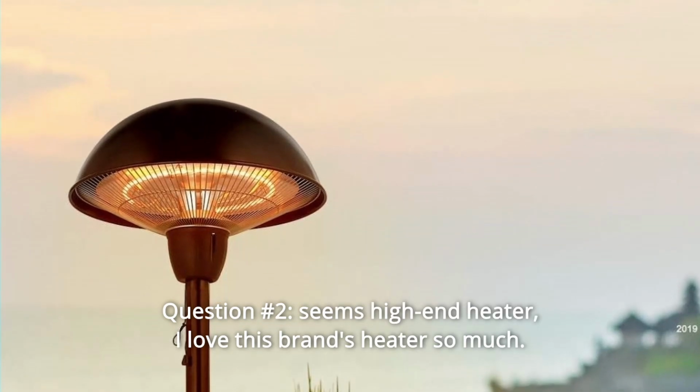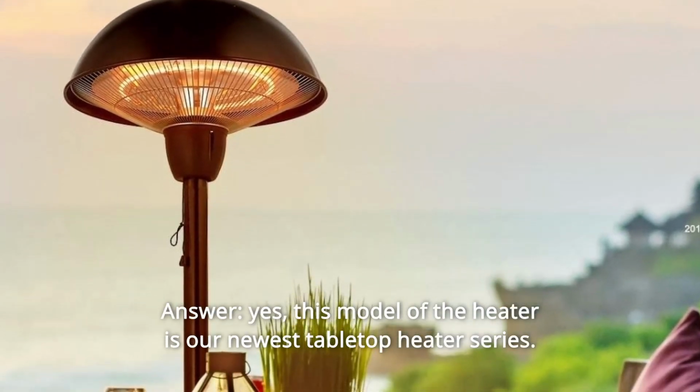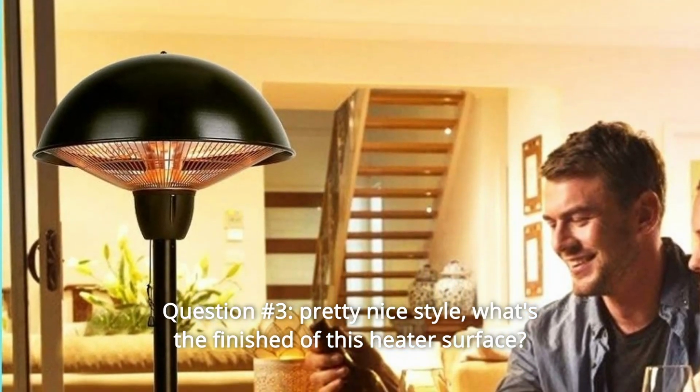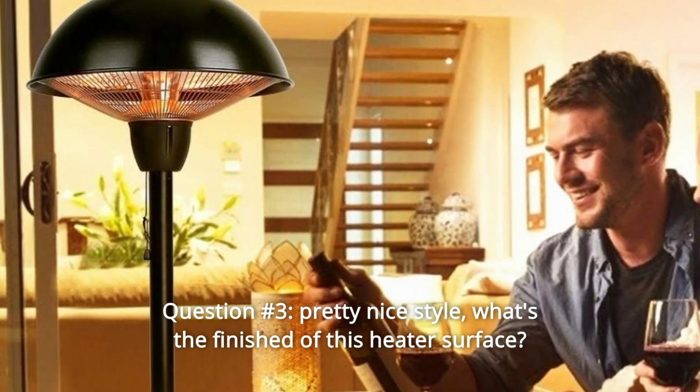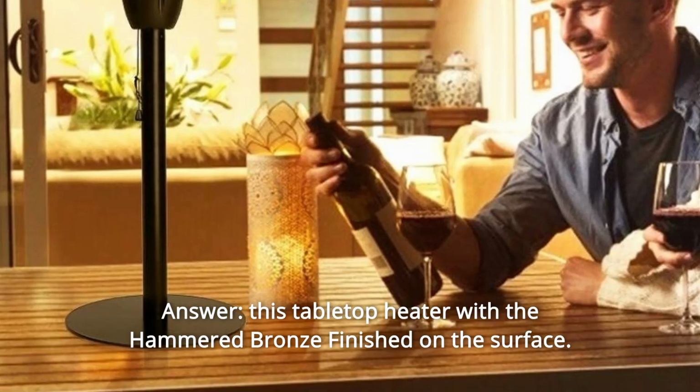Question number 2. Seems high-end heater. I love this brand's heater so much. Is it the newest heater for this shop? Answer. Yes, this model of the heater is our newest tabletop heater series. Question number 3. Pretty nice style. What's the finish of this heater surface? Answer. This tabletop heater has the hammered bronze finish on the surface.